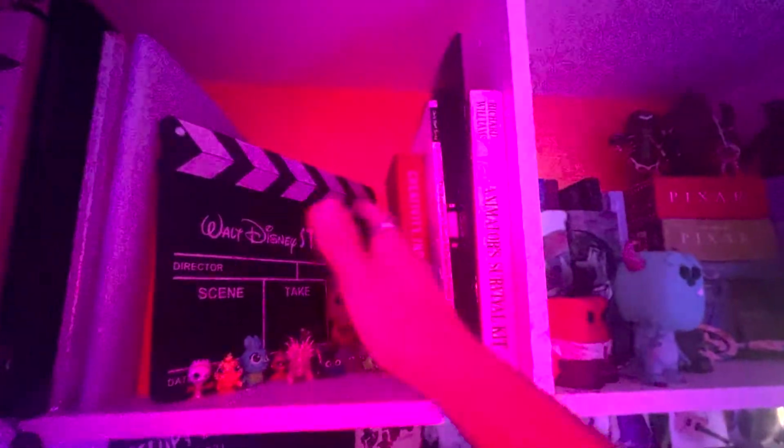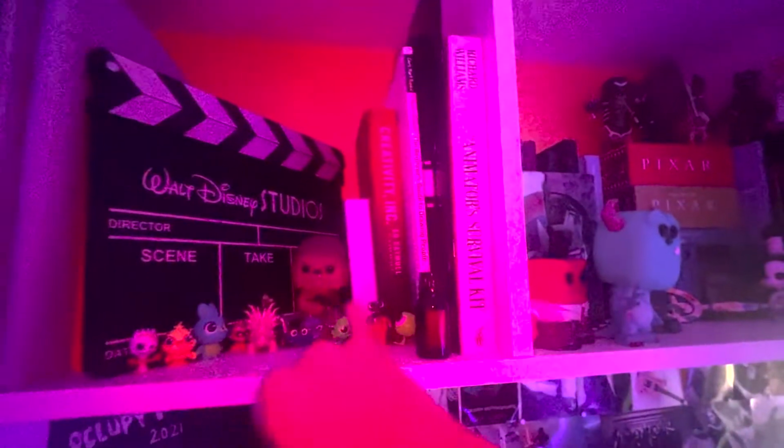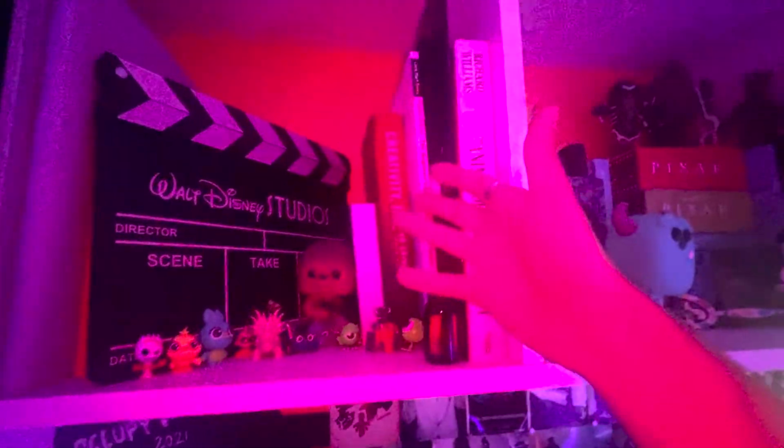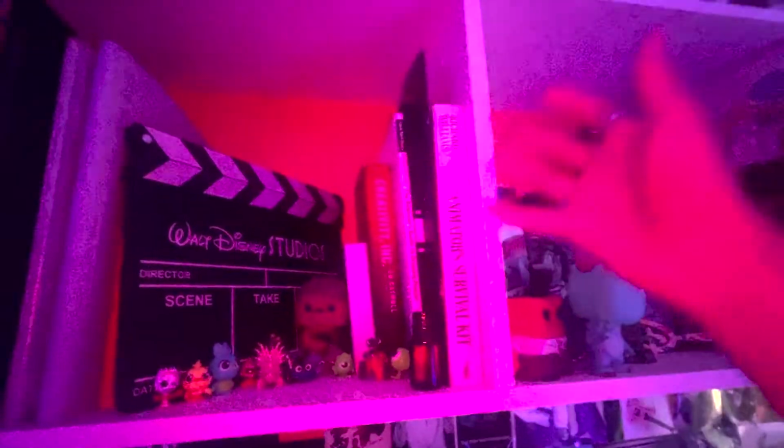I then got Creativity Inc., an incredible book. If you do like animation, head over and read this. You can get it on, well, all purchasable shops, or you can get it as a physical book. It is really, really good. It's written by Ed Catmull, one of the people who started and founded Pixar, and it's really, really good about sort of life in general and the Pixar way and things like that.